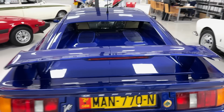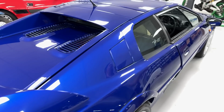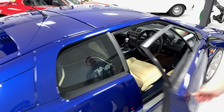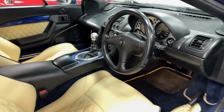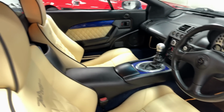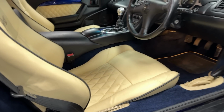This one has done 52,000 miles. It's the V8 GT. It's got the OZs on. But just look at the quality of the interior. If we're being brutally honest, Lotus interiors do not take hammer very well. And that is like brand new, isn't it? Absolutely stunning. So signed off on production in 2000.